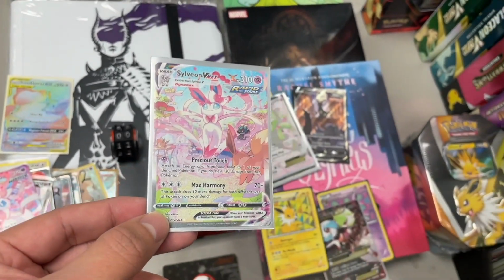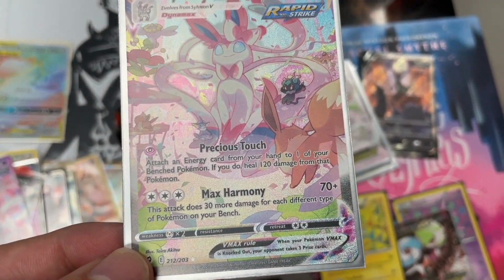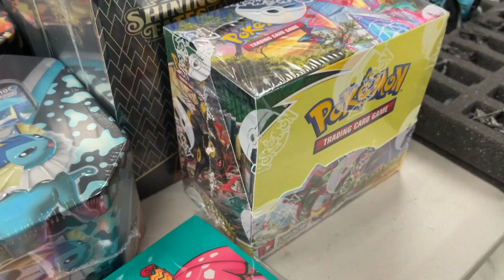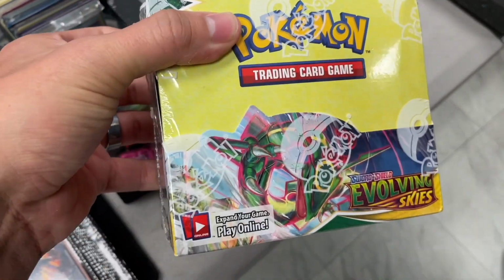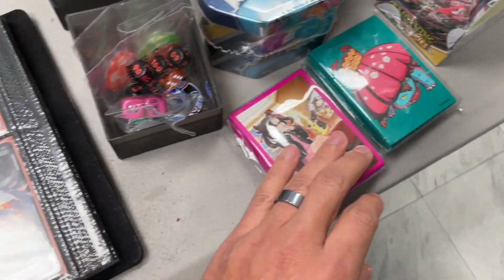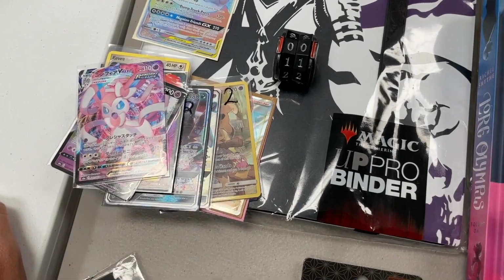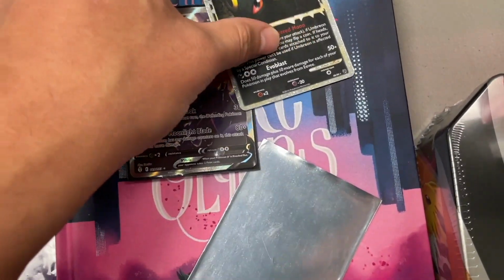Oh my goodness. I think it was just a little bit too much for me. I mean, this is pack fresh. I laugh because if anyone's talking about Battle Styles, Chilling Reign, Evolving Skies, and pack fresh, I hope so. It's been out, what, a few months? But still just gorgeous cards.